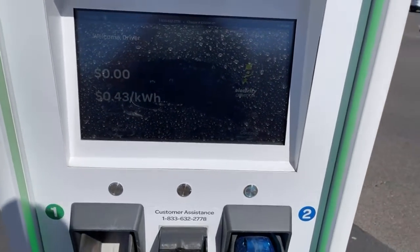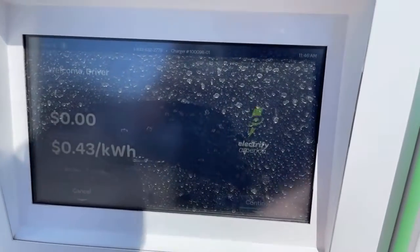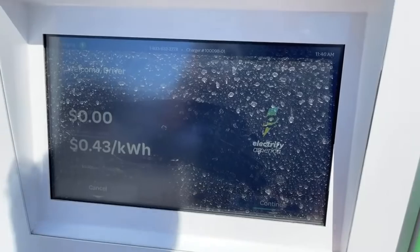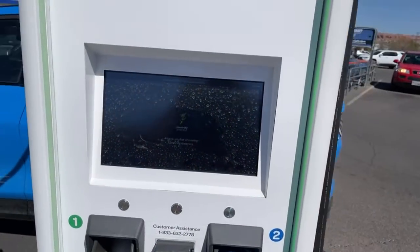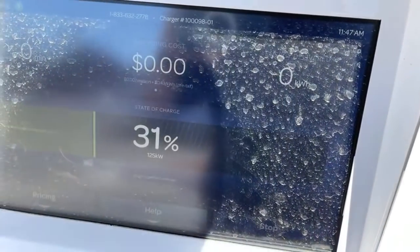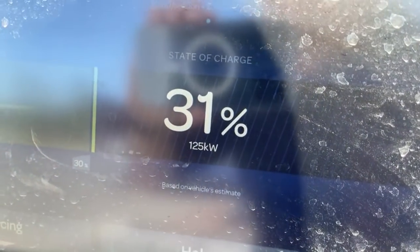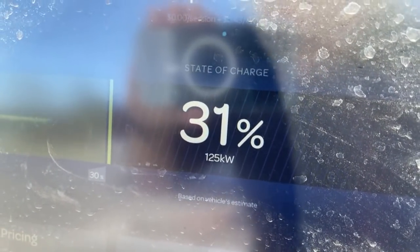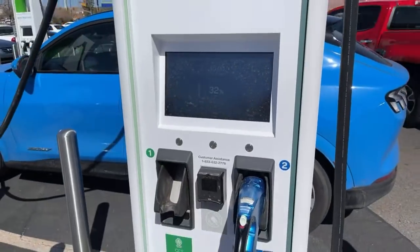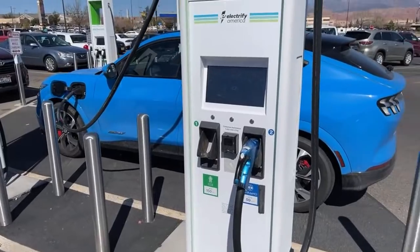Yeah, see, I don't think EA is the problem for these things, guys. Everyone keeps saying, get EA, get your act together. I really don't think this is on EA. I think this is on the Mustang. I think I've only had one EA specific fault this entire trip, but I could be wrong. Look, I don't want to defend EA here if they're really at fault. 125 kilowatts. Will we go any higher? Now we're just sitting at 126.